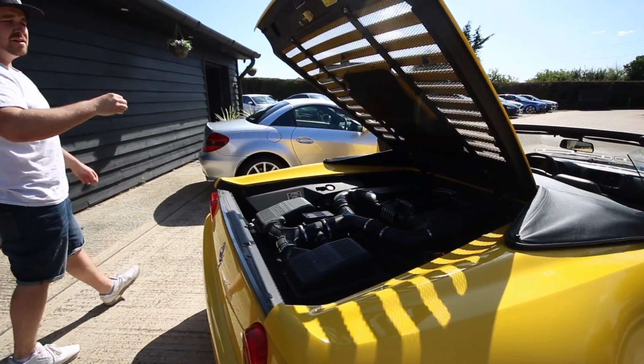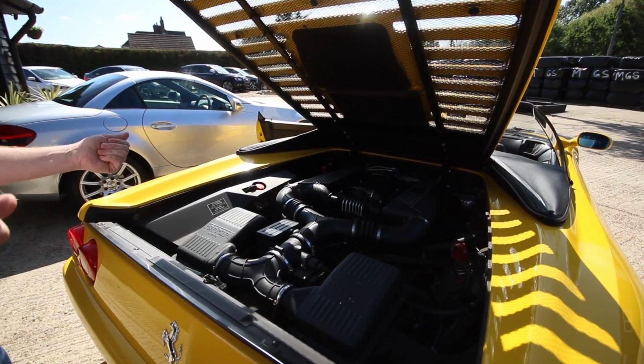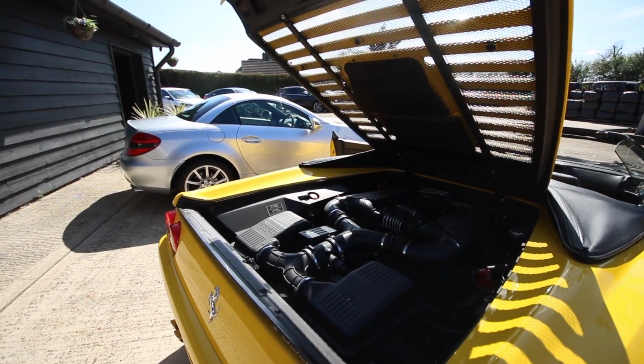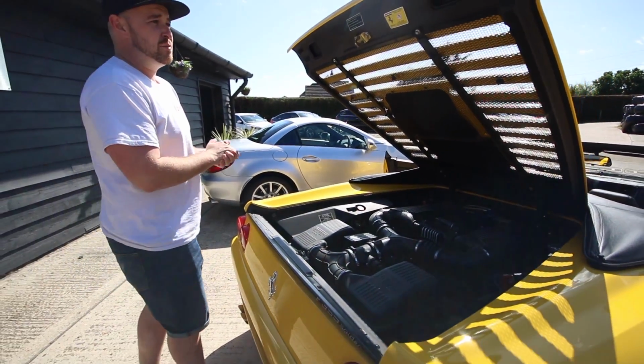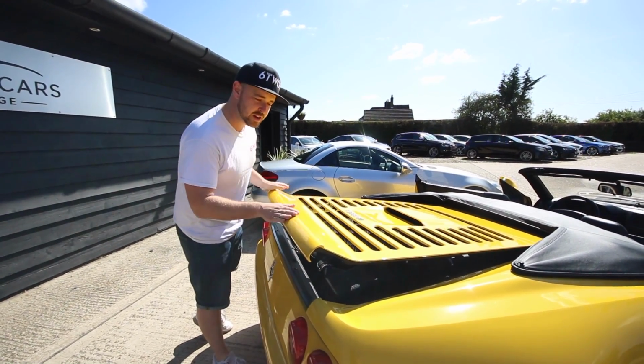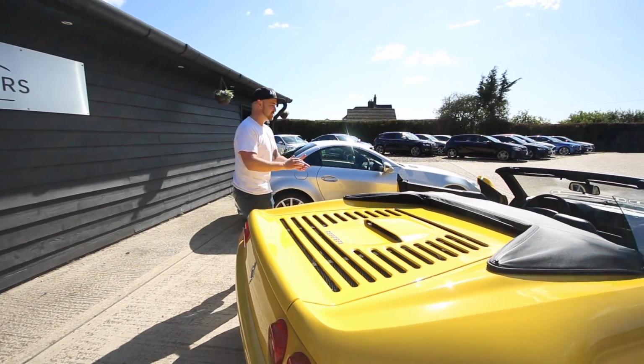375 brake horsepower, V8. I did say we weren't going to go straight out and drive it, but I just really want to go out and drive it. I'm not going to lie. But anyway, it's a really clean example of a Ferrari that's been looked after meticulously by a man with more than one Ferrari. So you know that it's going to be quite a good one if the man collects them.